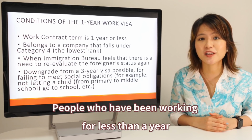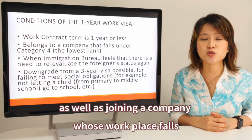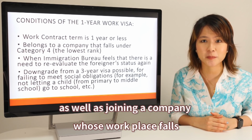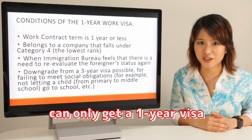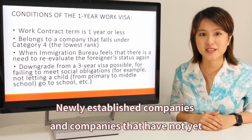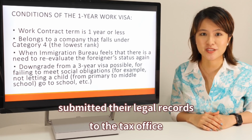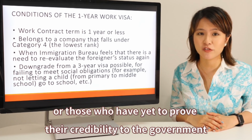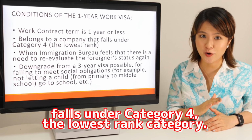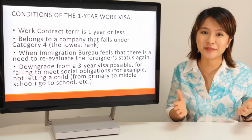People who have been working for less than a year and do not need to be in Japan for more than a year, as well as those who are joining a company whose workplace falls under Category 4 by the Immigration Bureau, can only get a 1-year visa. Newly established companies and companies that have not yet submitted their legal tax records to the office, such as sole proprietors or those who have yet to prove their credibility to the government, fall under Category 4, the lowest rank category. It's basically a small company.